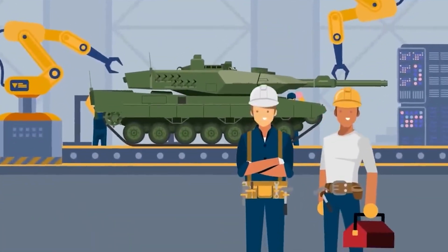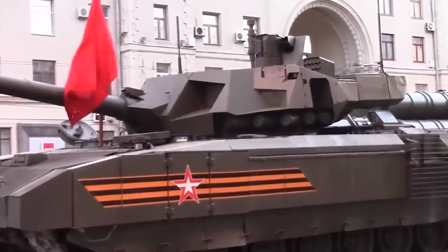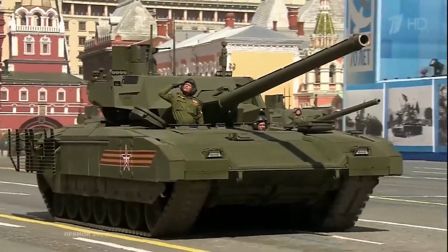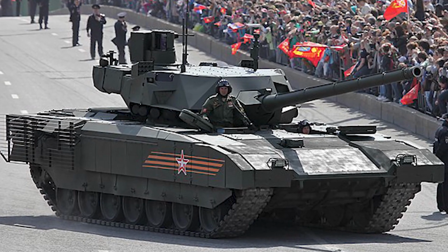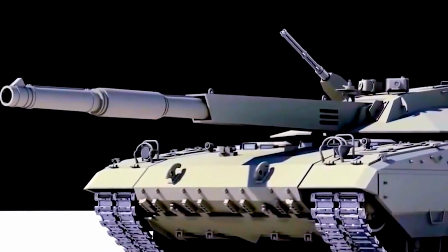Now, let's talk about this beast. Made by the people at Uralvagonzavod, the T-14 isn't exactly flooding the market. They've only made a few so far, but each one is a marvel of modern engineering. What makes it stand out? Well, for starters, it's built on the Armata Universal Combat Platform. Fancy name, right? Basically, this means they can tweak and customize it to fit different missions.